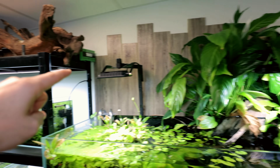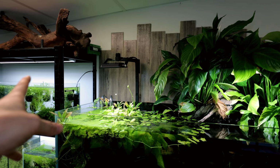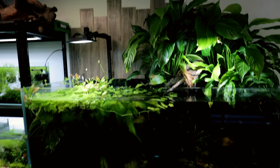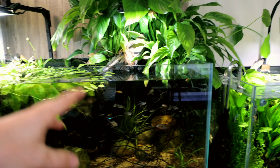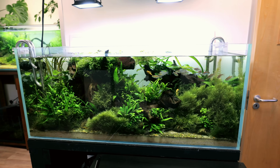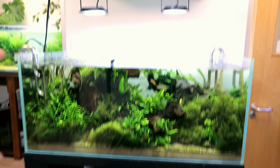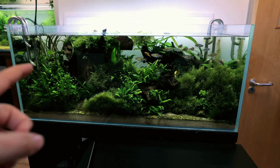These are 20 watt LED floodlights we've got here. I've got 30 watt ones coming. They should be arriving today actually, so I'll put those up, and that'll give us way more light straight away. I mean, this isn't a dark tank when I haven't got all this stuff all over it, but it can handle 30 watts. I know this because the African tank here has got two 30 watt LED floodlights, about the same height they're going to be in the other tank as well.